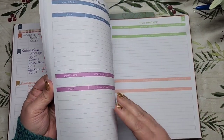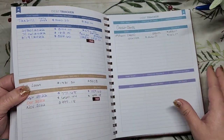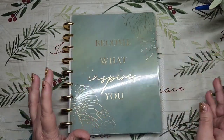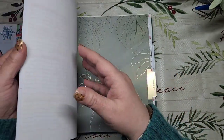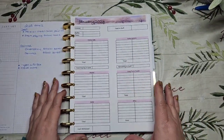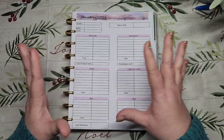The other things I did like, the debt tracker information in the back and the savings tracker. I may try to figure out something else for that situation. But the reason I have this out is because I did go onto my computer and created a budget tracker that I can put right into my planner. So this is my new budget tracker. I made it on my computer.